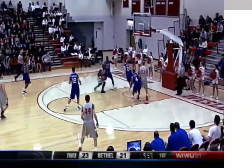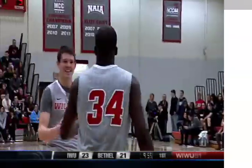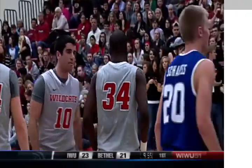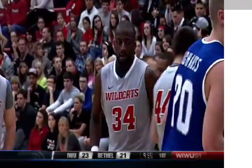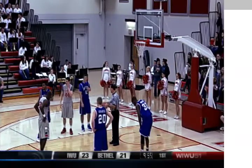George Jones, one-on-one situation against number 32, Darryl Hopkins. Doesn't make the basket, but he gets fouled. And that is Hopkins' first. I'm not sure why the Pilots are still doing that full court. IWU is able to break that, you know, more times than not.